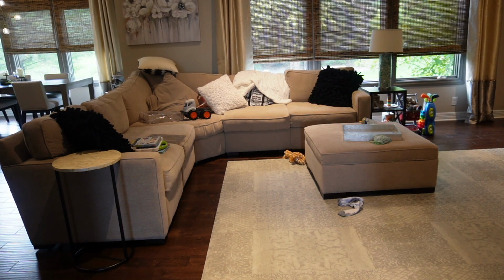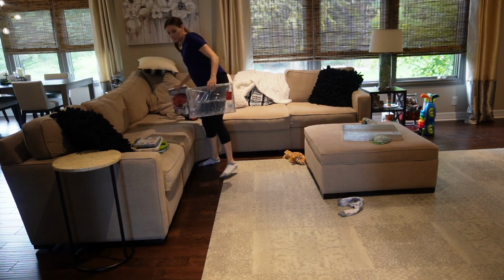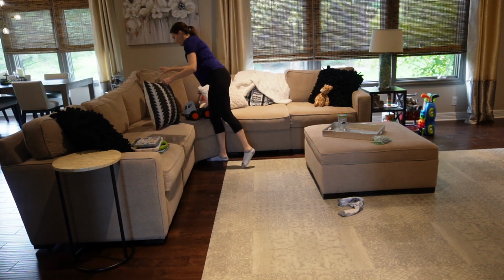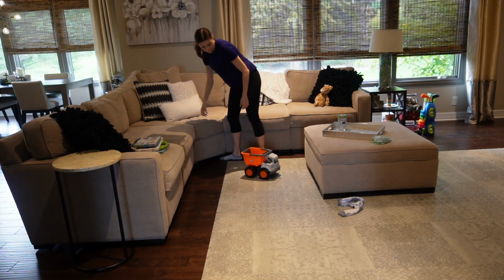My mother-in-law actually said something to me a couple weeks ago. She said something along the lines of, Sophie, don't feel like you need to clean the living room twice a day or 3 times a day with Owen's toys. You're just gonna kill yourself over it. Just let it sit there sometimes. It doesn't always need to be put away.